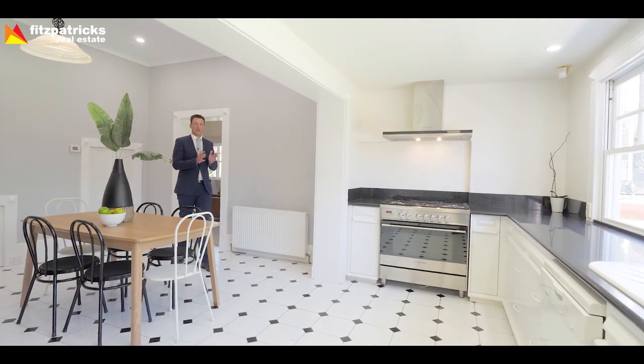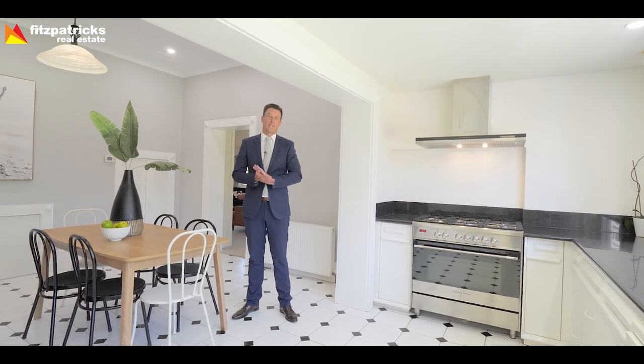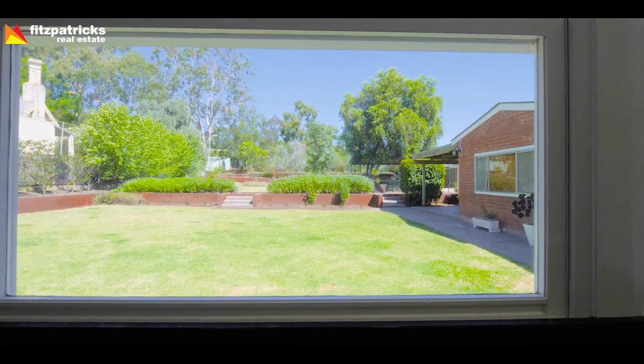If open, airy, bright, sunlit areas are your thing for entertaining, you're gonna love this kitchen and meals area. Beautiful large glass windows looking directly over that beautiful manicured landscaped yard.